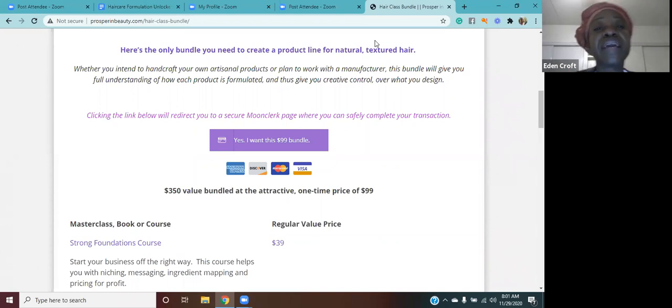Tomorrow we will be making a clarifying shampoo. We won't be making it on screen, but I'll be walking you through line by line how to do it. If I haven't set up my Zoom webinar tech issue by then, I might do it on a Facebook Live and then upload it to YouTube later, or I might just invite you guys to a Zoom meeting and do it that way. That might be easier.